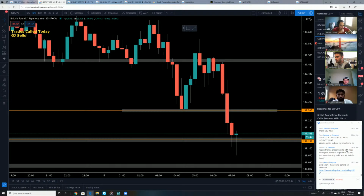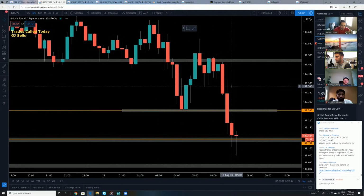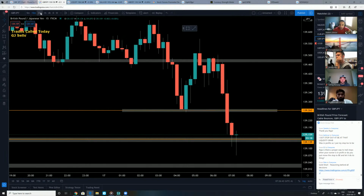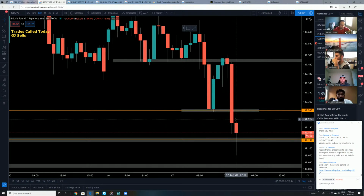Is there a proper way to trail stops when your run rate is in profit, or do you just move the stop to BE and let it do its thing? The proper way to trail stops is to trail them above the 30-minute candles. Now, you can trail the stops above the 15-minute candles, like right over here, and then right over here, and then right down over here, but that's going to be a little aggressive because it's like a weaker confirmation time frame, and 15-minute candles can give you false confirmation. So a good thing is going to be to trail them based on the 30-minute.